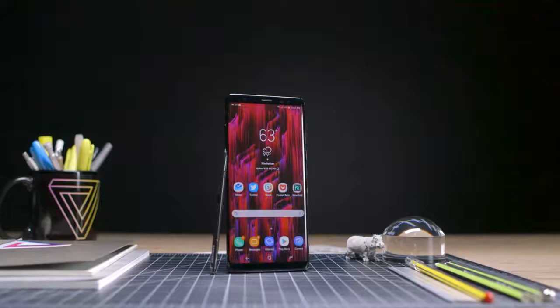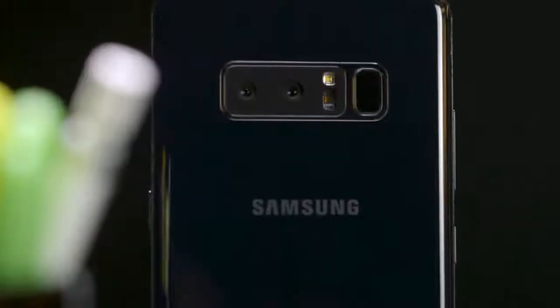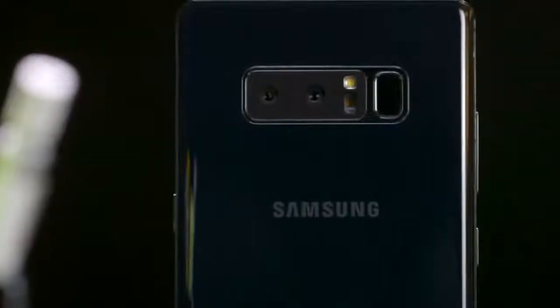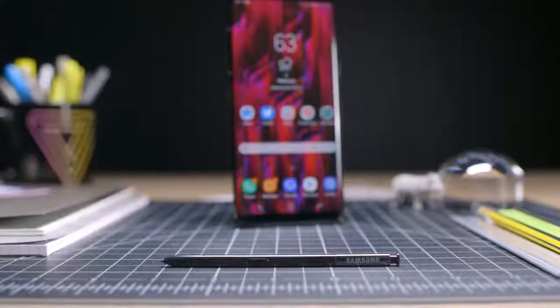It's got a giant screen that stretches almost to the very edges of the phone's frame. It's got Qualcomm's fastest processor, lots of RAM, a big battery with both fast wired and wireless charging. And it's also Samsung's first phone with a dual camera system that lets you do interesting portrait effects, letting you blur the background like an iPhone can do. And of course, because it's a Note, it comes with a stylus, which has also gained a few new tricks.